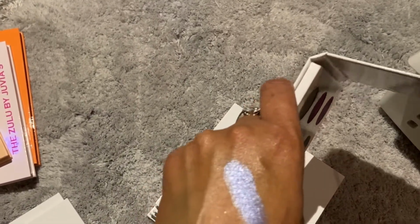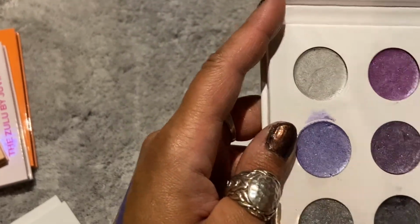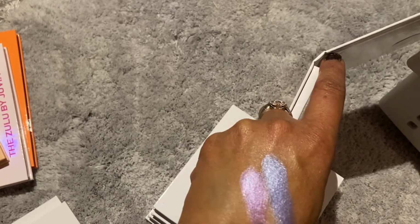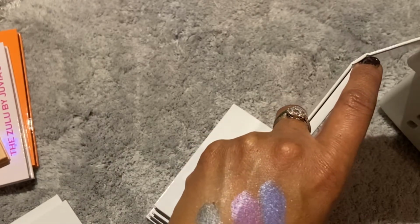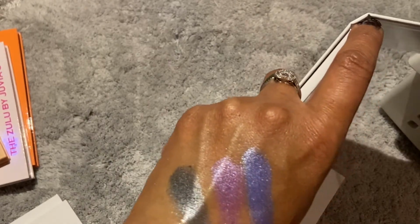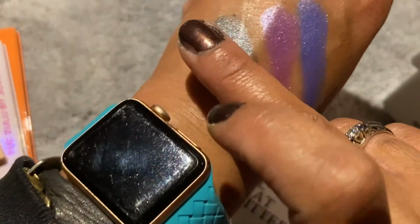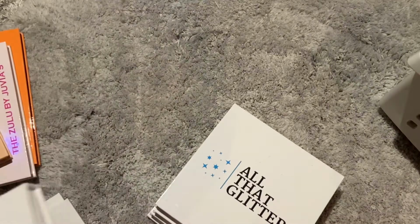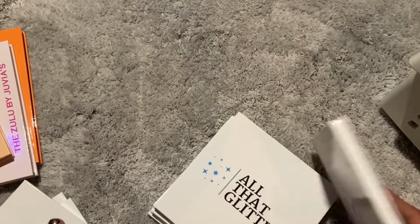Do you see that? Okay, let's clean that up a little bit. Let's grab this one. Let's grab this one. Do you see that? Let's grab this other kind of gray color. Beautiful. I really like this brand. And they're all shimmer palettes, all glitter infused.